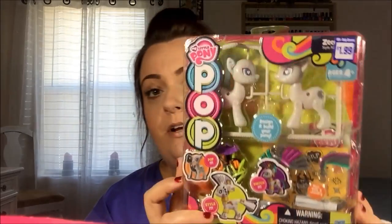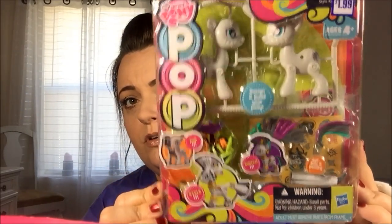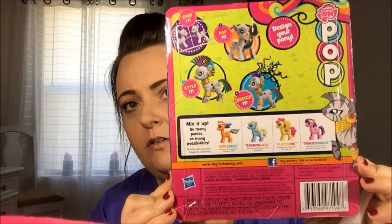And then I also got her another one. I didn't find much for my son. Honestly, I didn't. It was better for girls, in my opinion. But anyway, here's the other one. This one, I think she said, is the one with the little mohawk and stuff. And it looks like they have more. I don't know. But there's what the back looks like.